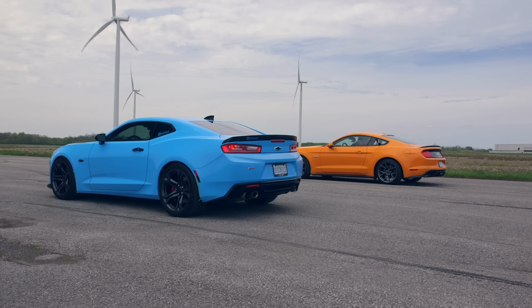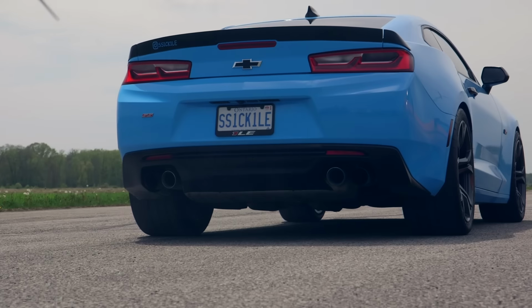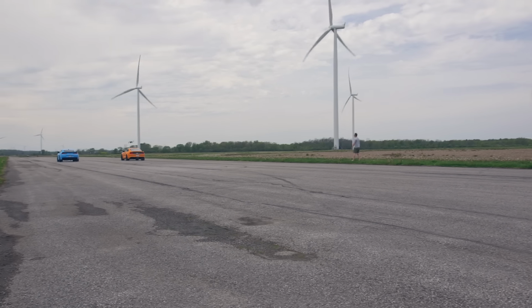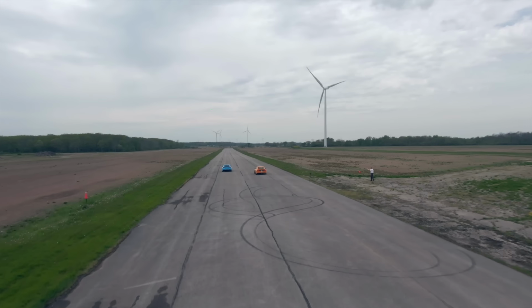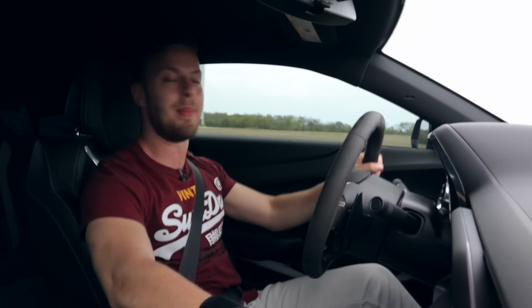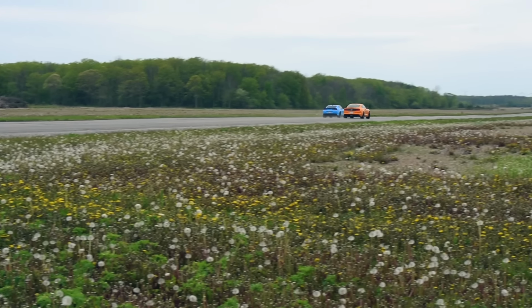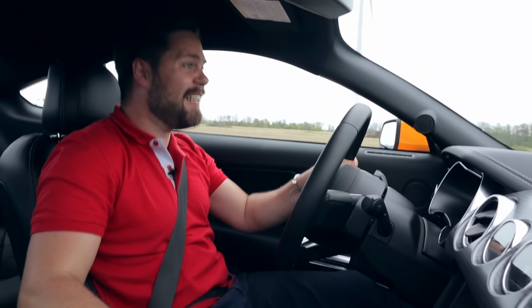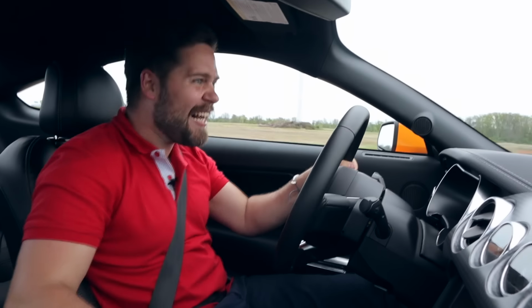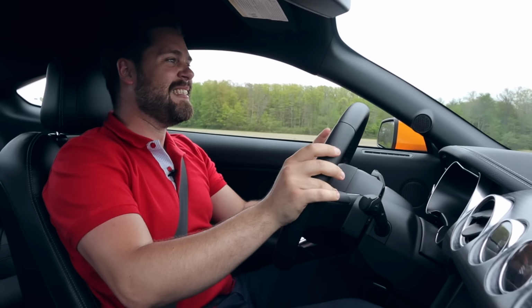Okay. Off. Here we go. Oh, it just sounds so good. And I'm beating him. And I'm in 3rd gear. Ah, he's got me. Come on. I'm flat. And 4th. Come on. Ah! That is a win to the Camaro. Ah, this was a half mile. This was a half mile. Oh, that was exciting.